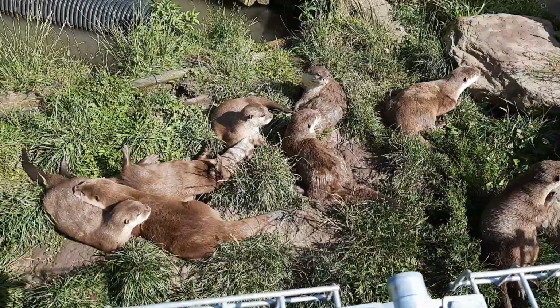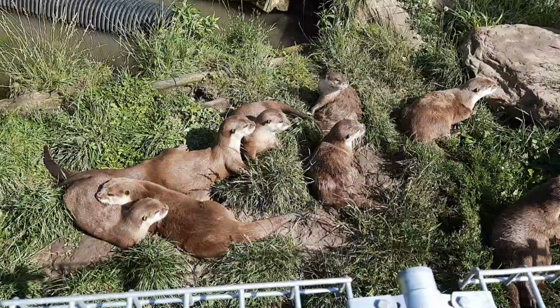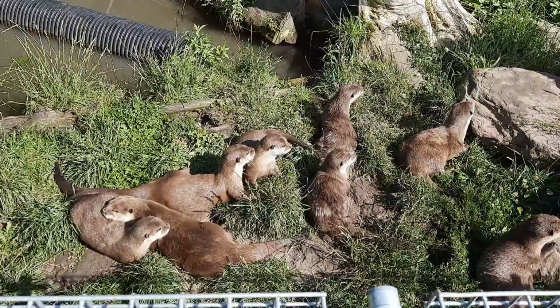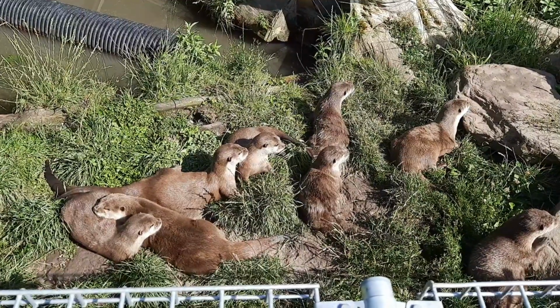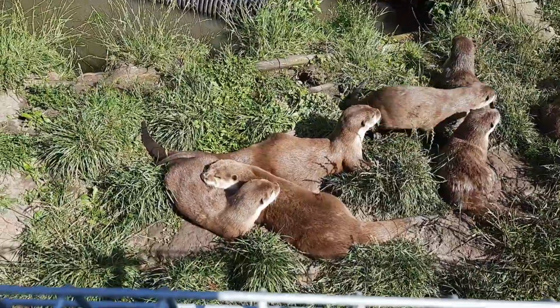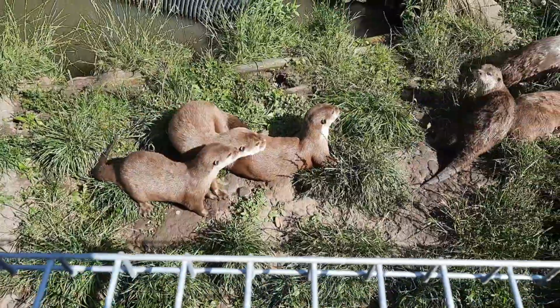And here you can see them all. This is all taken in the afternoon, one Sunday afternoon. They're all kind of lazing around, having a bit of a play, having a bit of a roll around. And this is something that they love to do together. That helps keep the bonds with them. So they will swim obviously together as well.